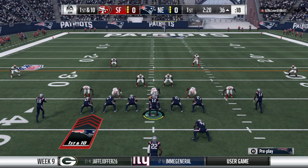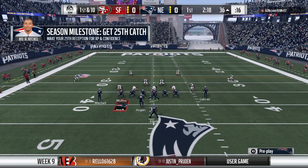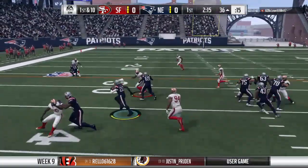Check 13. Check out. Check 13. First down carried by Elliott.